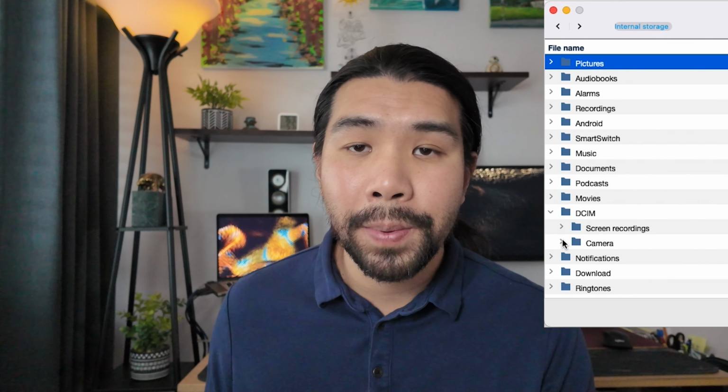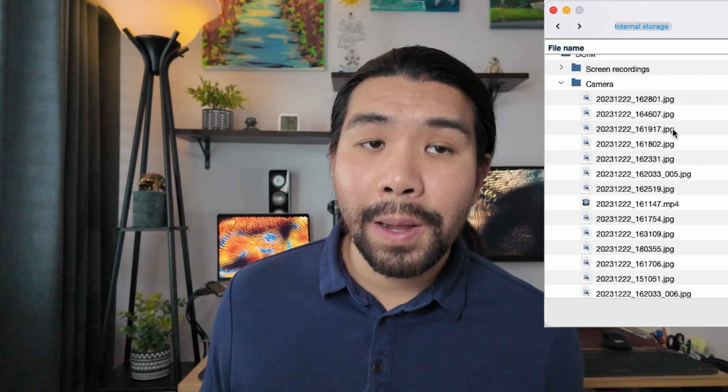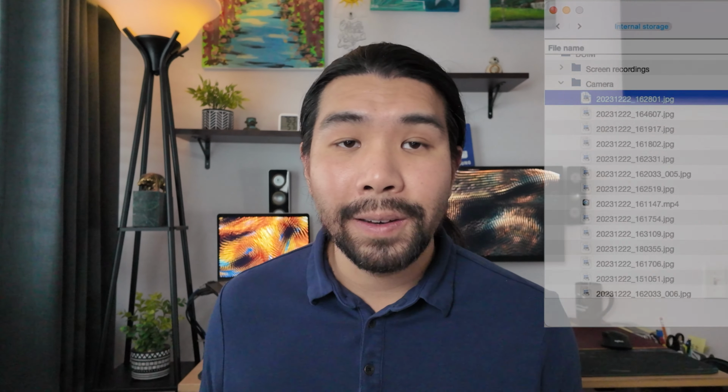Another feature I like is the straightforward file system. When I plug in my phone to the computer with a USB cable, I can just browse my files like a computer. I can drag and drop and move files around whenever I want. And I don't need to deal with syncing or importing files into a library. It's just grab and go.